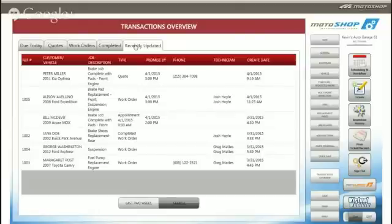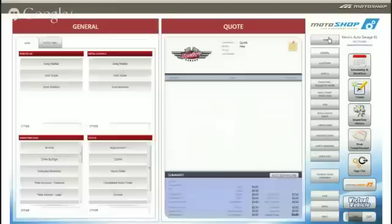So it really gives the service writer a great overview of what's going on in the shop today. Over here on the right-hand side, you'll see a list of buttons going down, and really these are the buttons that you're going to use to help generate that quote, the appointment, the work order, the invoice, and it takes a natural step-by-step process.